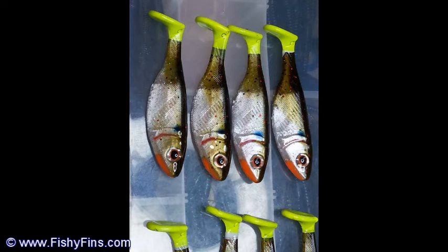And I've had schools of finger mullet following the lure back to the boat. That's amazing. I've never had that happen with another lure. So it's a really good imitation. And like I said, there's a couple different ways you can use it. There's a couple different hook styles you can use.